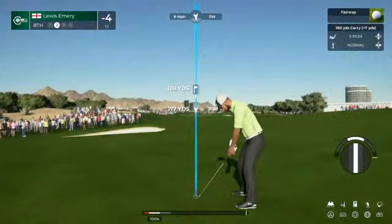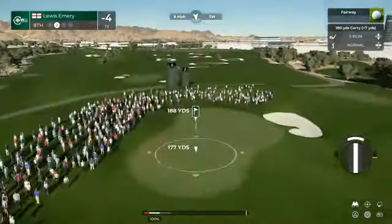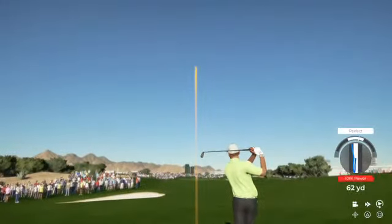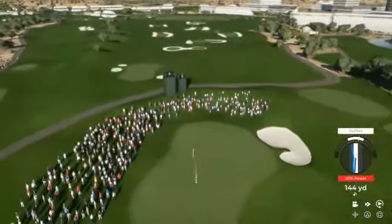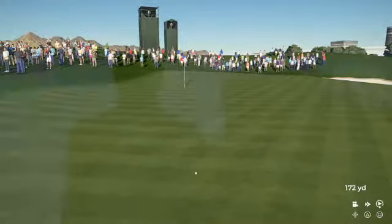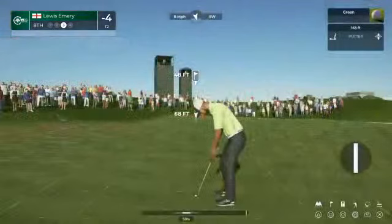Oh, that was pure. Sitting at -4. Tied for second place. Looks to be going with the 5-iron. This is an extremely long putt. You might even have to hinge on this one.